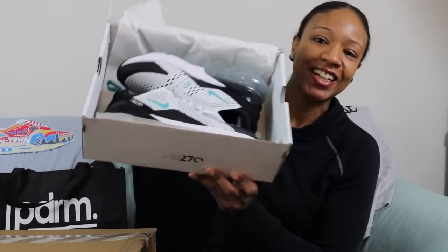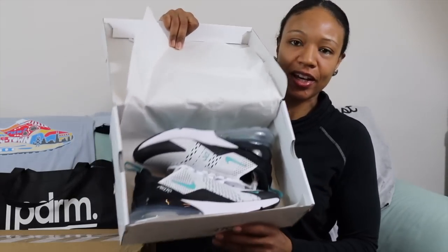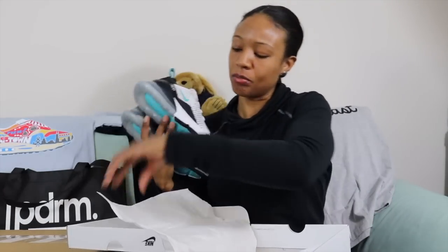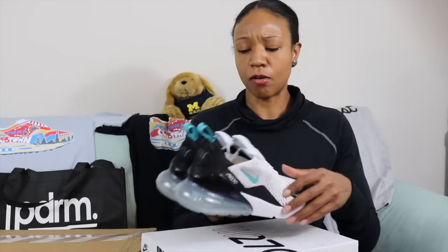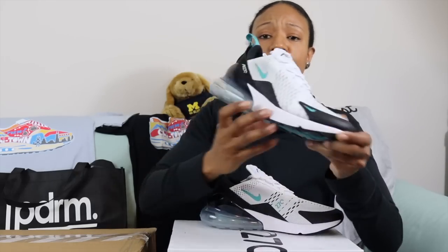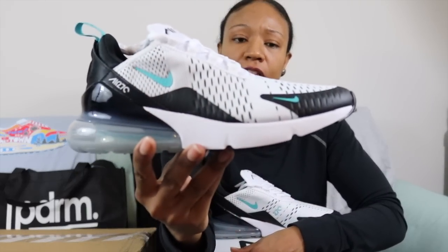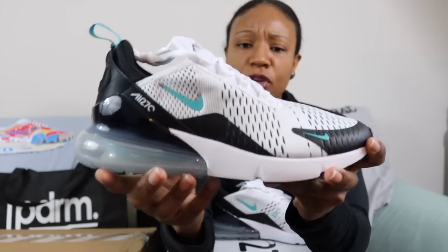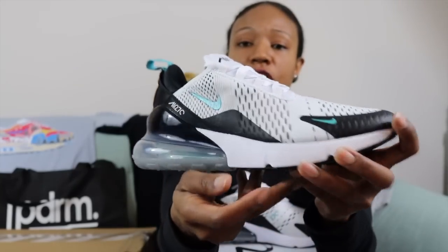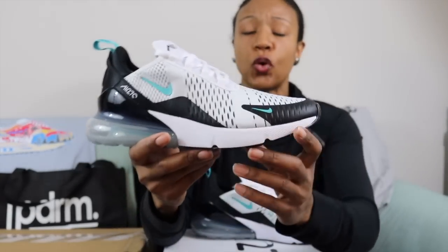Alright, so I did get the Dusty Cactus colorway. If you can see right there, Dusty Cactus. No need to delay, get right into it. I unboxed them because I've had them for, obviously, it's Monday, April 9th right now, so I've had these for 2 weeks already, and just now showing you guys, but I definitely got a chance to check them out already. And I just think that this is a super clean colorway. And this is the Dusty Cactus once again. The Air Max 270 to me, honestly, is a very dope design.